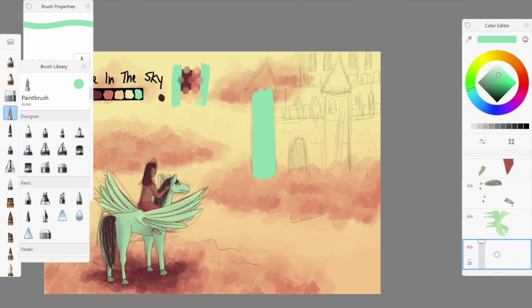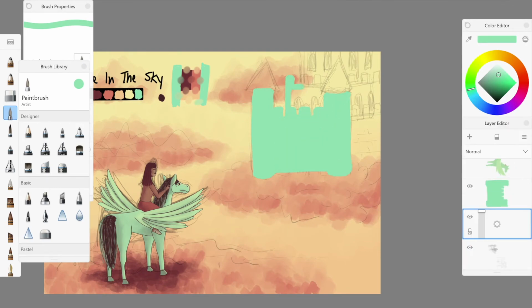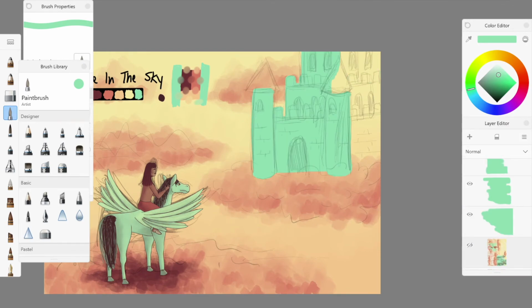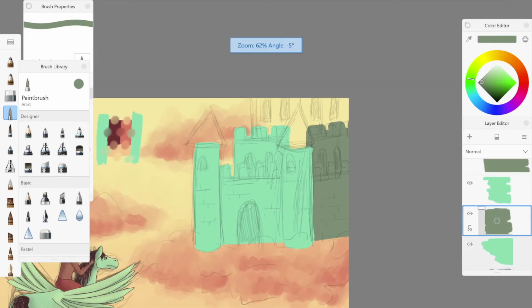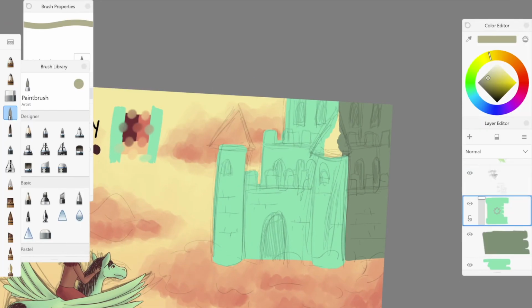And then I chose her to be neutral in the middle, and I thought that would help her stand out from the Pegasus. And then having the Pegasus and the castle in the bluish green color would help them stand out from the sky and the clouds.